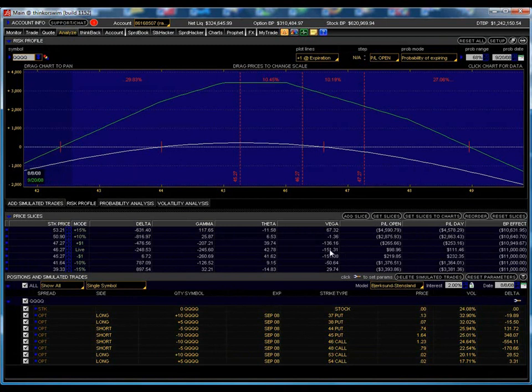Okay, we're slightly negative vega too, so we're short Vega. If Vega goes down, we make money. If Vega goes up, which usually means a dropping stock market, that means that we're going to lose a little bit of money. But I'm not too worried about the Vega at this point. These are September options, and the current date is August 7th.